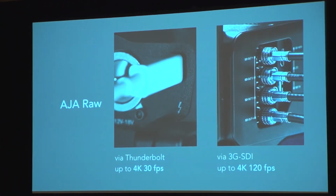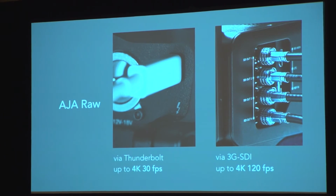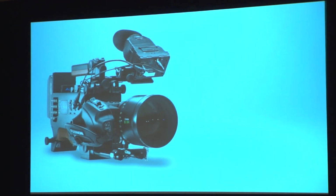As you saw, we also have a RAW workflow. So there's a Thunderbolt port where we can take 4K 30 frames per second out, the same workflow that we have on our Io Pro Quad. And then we have 4 3G SDIs. They're capable of delivering 4K 120 frames per second output. We'll talk a little bit more about that in a moment.